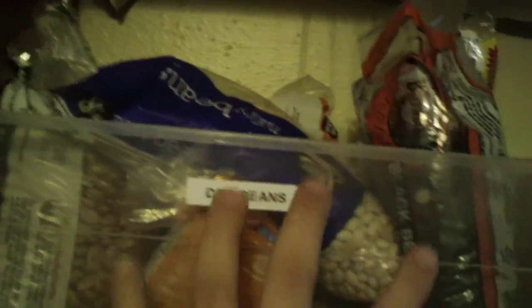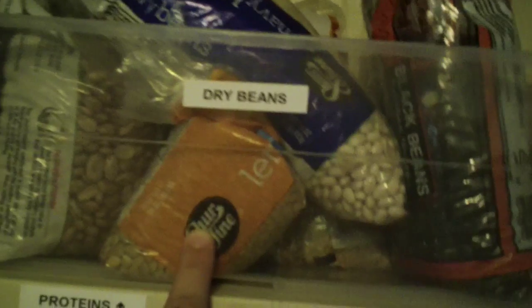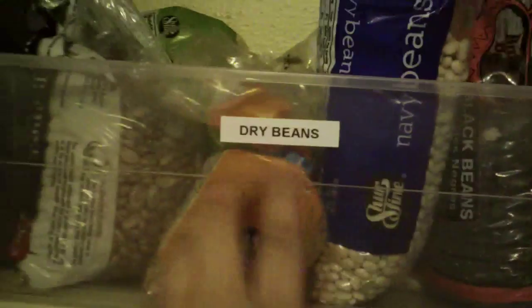So if a bag of beans ends up getting pushed to the bottom, if this was a solid bin, I would only see this one. But in this one, I can see that there is this bag of beans on the bottom, and I can easily get to it. Another reason why I use these is because I wanted to be able to grab this and pull this forward so I can see what is behind, because I also have items that are behind these bins.